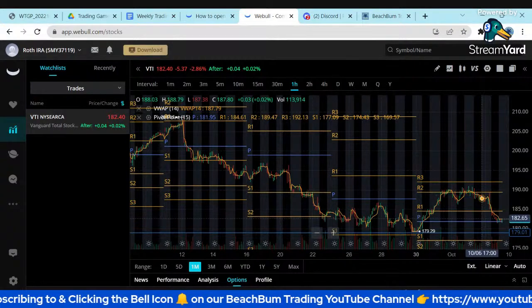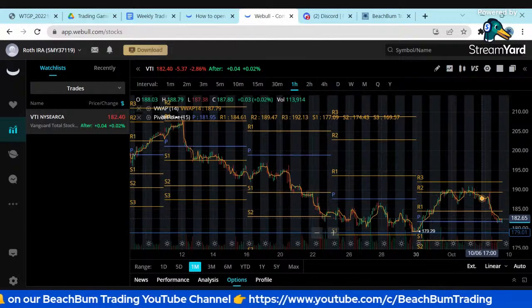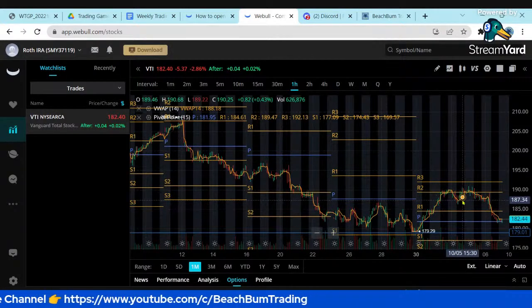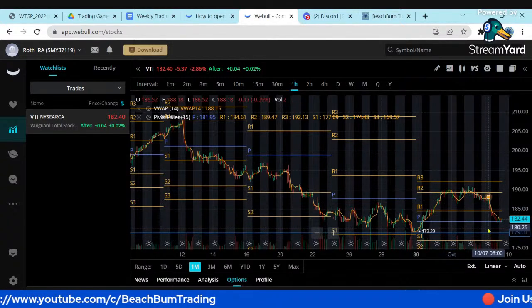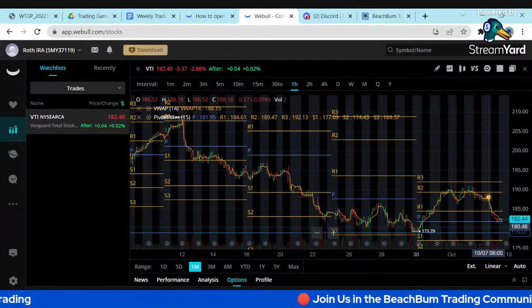Which eventually we expect in the long term. So that's our strategy on VTI. Again, we'll just keep doing this scalping, take our profits until the markets eventually reverse and head back up, and eventually we end up back in a bullish market, which, long term, is the trend.